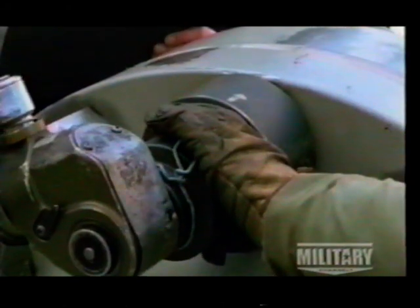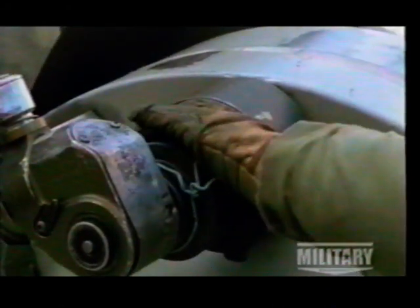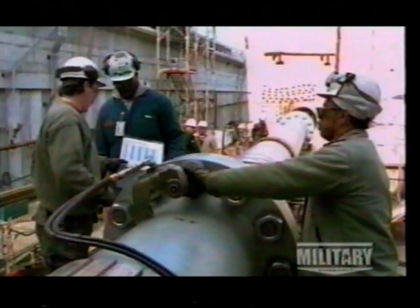A portable hydraulic super wrench finishes the job. Half a dozen separate sections are now one. 12 weeks later, the stern section is complete.